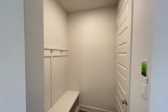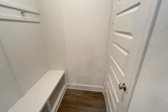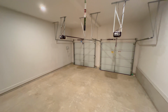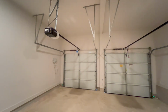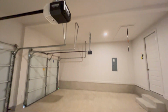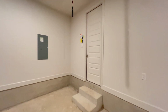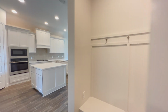Now, right across from the kitchen, you'll find the mudroom, and down this way, access to your two-car garage. We have two bays in here. Garage door openers right over there. Electric panel over there. And one, two, I'll count that as three steps going onto the main floor. Well, that brings us to the end of the tour.